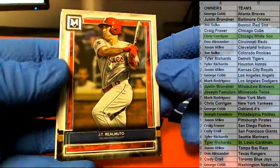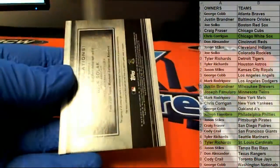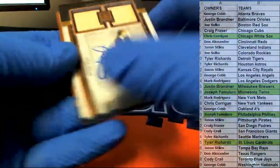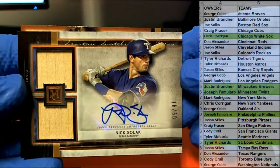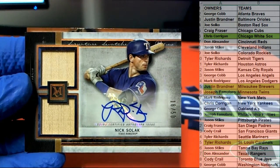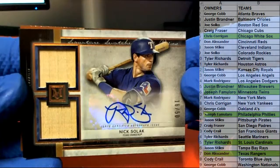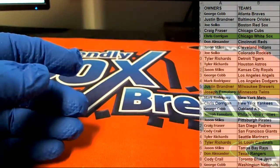Nice Realmuto. Cabrera. There's Torres. Oh, Solak. 16/50. Nice one there. Rangers. And that is Donnie. There you go, Don. Very nice. Nick Solak. Ted Williams.